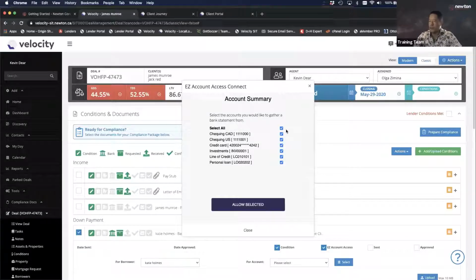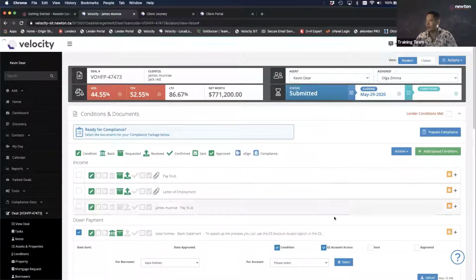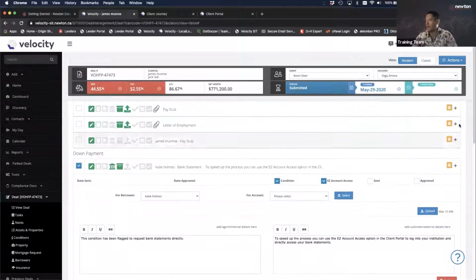So I typically try and counsel the client to select all. So if they've been moving money around from account to account, you don't have to keep going back to them. The beauty of this is these statements are the actual statements. They're going to have the account number, the name of the customer. You're not going to have to go back and forth because now there's a large deposit of $10,000. You need to know where it came from. If they select all, you have access to all of it. So then they're done. You now can go in and actually pull down those statements that they've given you access to.